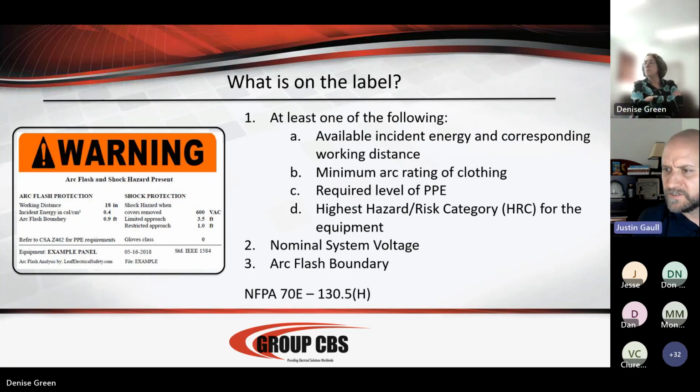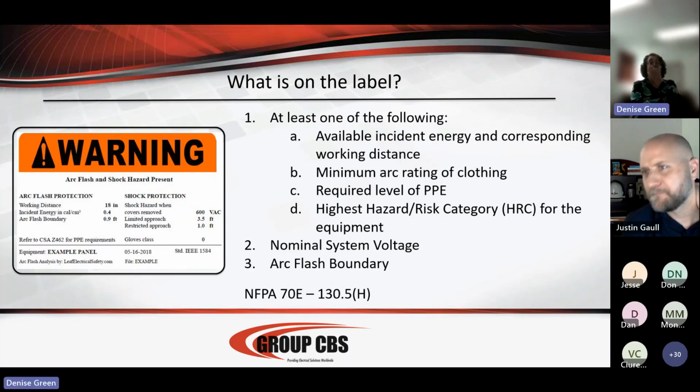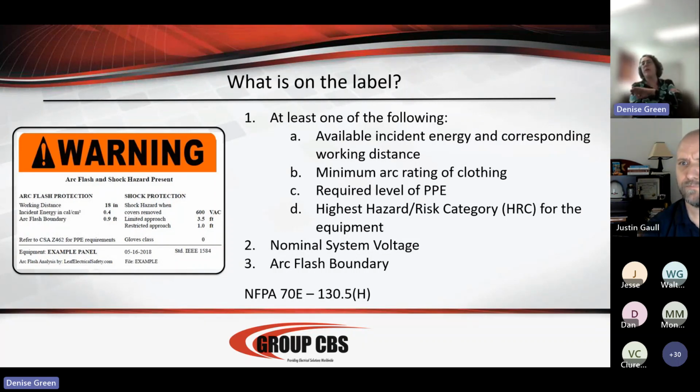One of the questions here, Denise, is does the warning label have a date? Which it does. It says, when you have low voltage equipment like a lighting panel board fed from, for example, a 112 kVA transformer or below, does the arc flash change significantly? That's all dependent on your equipment. How close is the transformer to the panel? How big are the cables? What's the impedance?